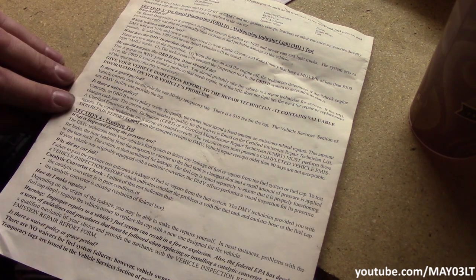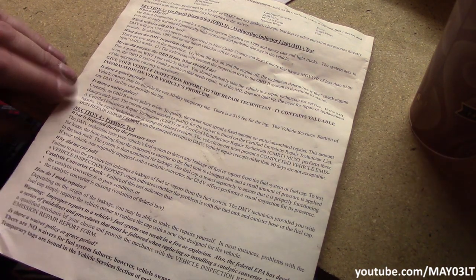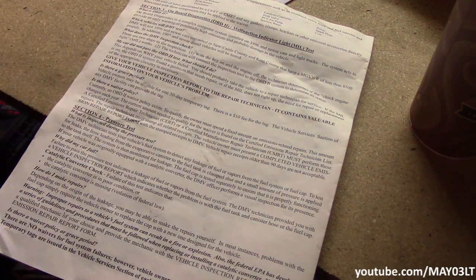Absolutely. Section 4 is a pressure test, and again, this really isn't something that's do-it-yourself. On our 96 and over vehicles, which is what this video pertains to, they have OBD2. It does all the EVAP system checks and everything for you. We're not really worried about that. So, I think that covers this paper. So let's see what we got cooking here.